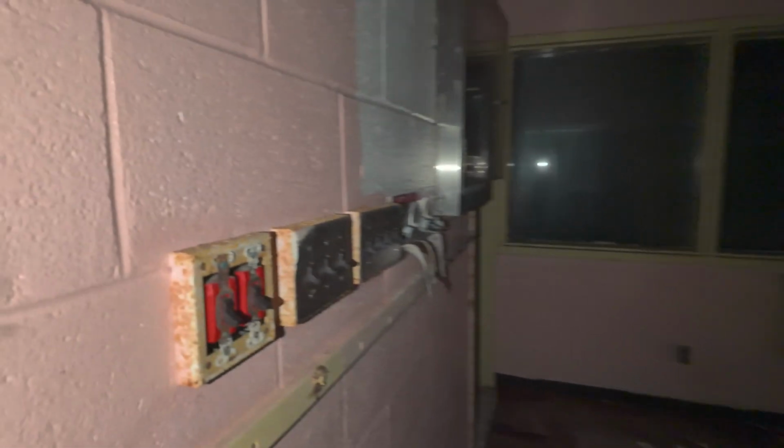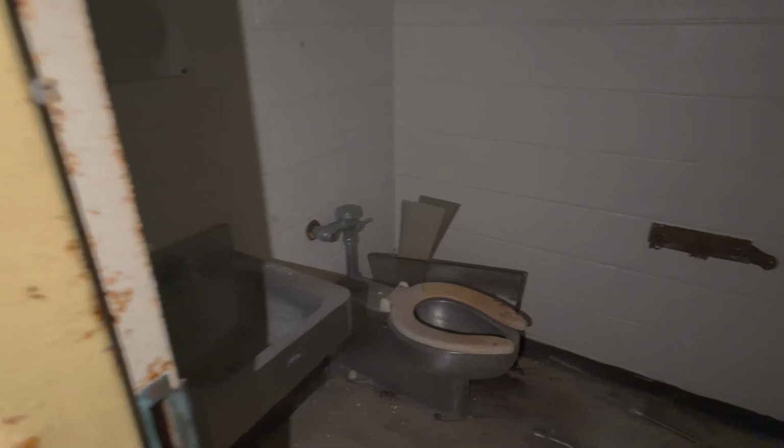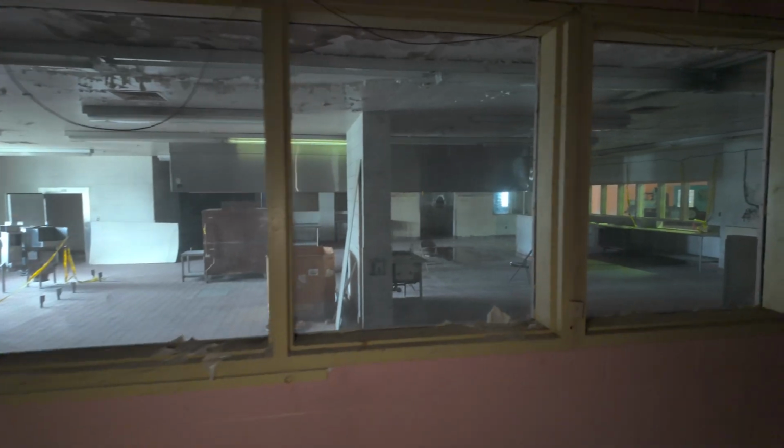Just a storage closet here. And just some switches and stuff back here. And I'm gonna guess maybe a bathroom? Yeah, and then the bathroom. So I do imagine this is probably just where guards probably had desks and stuff set up here to supervise the kitchen workers to make sure that they didn't kill each other, basically. Let's go ahead and get out of here. And that is the whole kitchen.